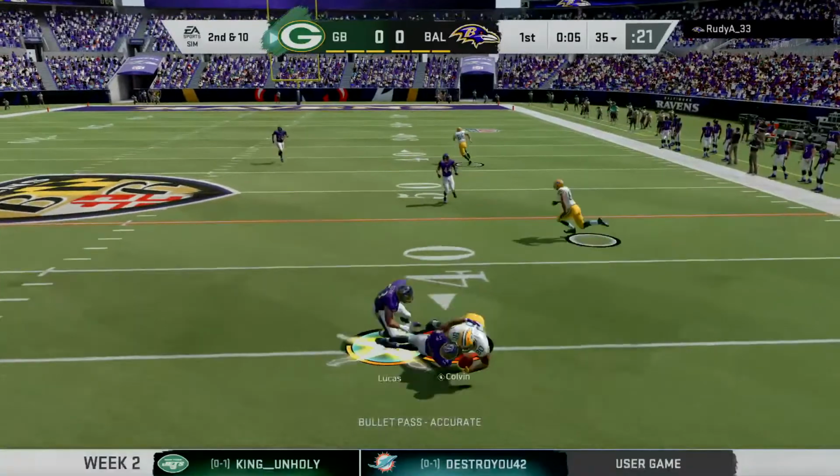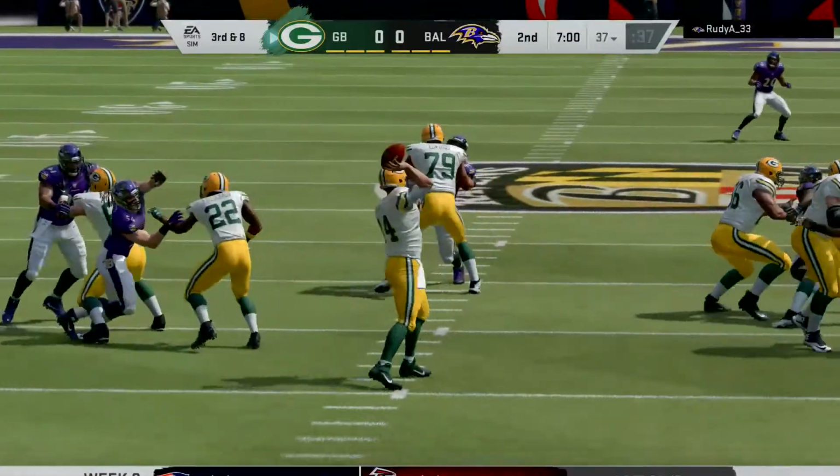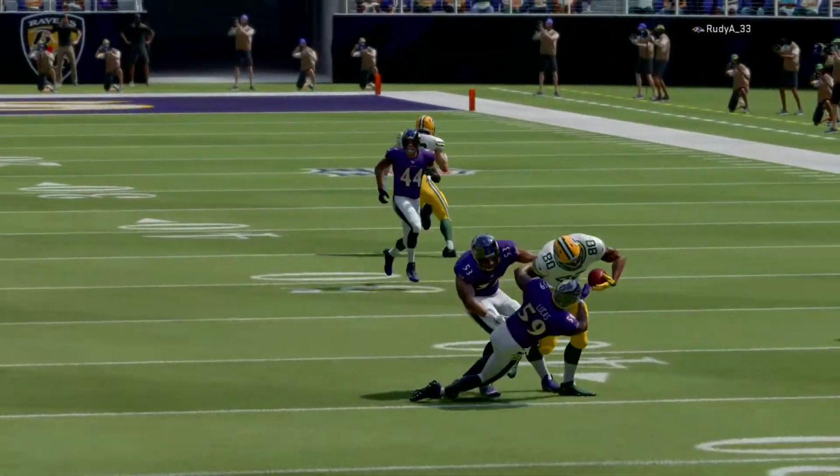Well played. Darnold completes it, and he'll be brought down right around the 37. That throw good for only a couple. It brings up third down.